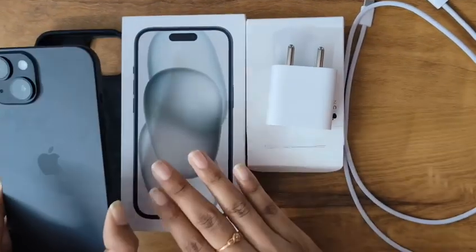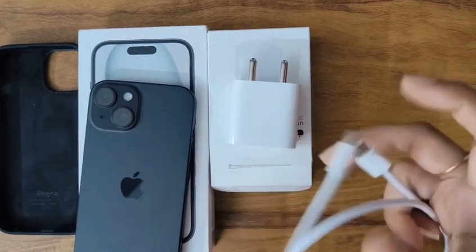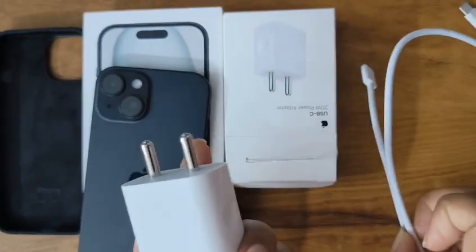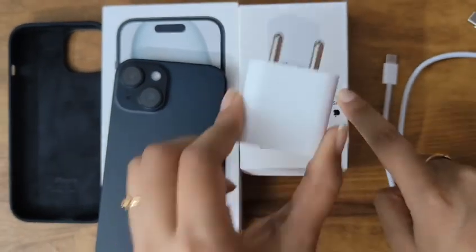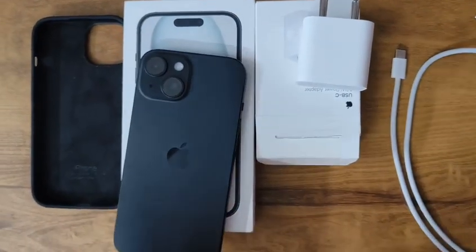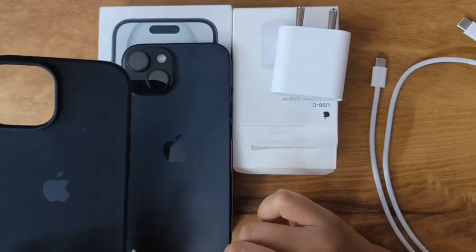So in this box, I got this phone and this USB cable. As you can see, this was the C-type, right? The adapter, I had to get separately, because iPhone doesn't give you an adapter. It just gives you a cable. So separately, I got it and it was 1700. The phone was around 80,000, give or take, including the Bajaj card. So yeah, 80,000.